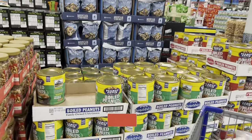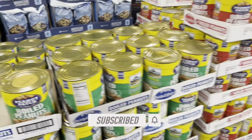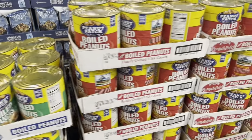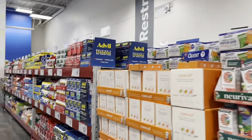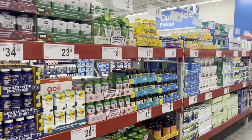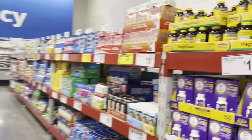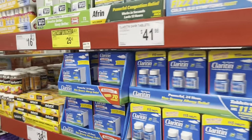Got your boiled peanuts. I've never really been a big boiled peanut fan. But what's the difference? You got the original one. And then this is, oh, the Cajun one. 6 pounds, $7.48. I don't know if that's a deal. Is that a deal, those who eat boiled peanuts? All right, let's see what they have over here. Just in case, those of you may need these type of items. Okay, let's see. Yeah, nothing too exciting as far as savings.